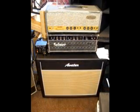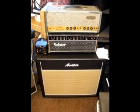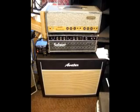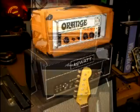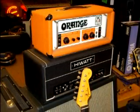Here's a couple more Selmer treble and bass 50 heads, a very early one on top and a little bit later one underneath. They're sort of sonically halfway between a Vox and a Marshall. What about this Orange and Hiwatt? Orange and Hiwatt, a couple of other esoteric English amps.